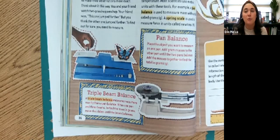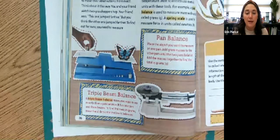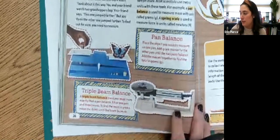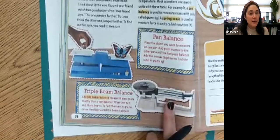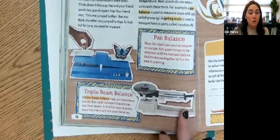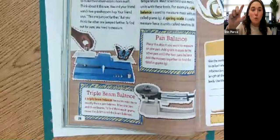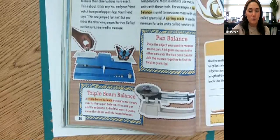We also have this triple beam balance. A triple beam balance measures mass more exactly than a pan balance. It has just one pan and 3 beams. To find the mass in grams, move the sliders until the beam balances. So at the doctor's office, this kind of reminds me of an older scale where you step on the scale and they move your weight across the top until it reads the correct weight.